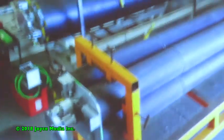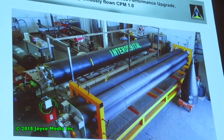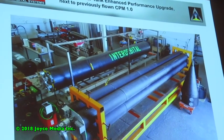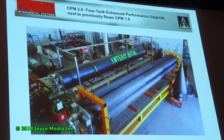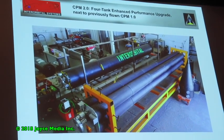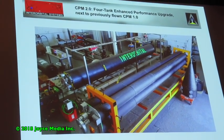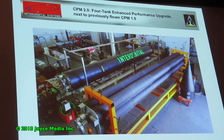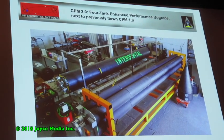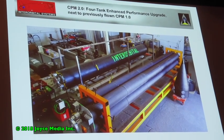Here's an example of two types of CPMs. You see the iteration of the one you saw flying is on the left with a new coat of black paint. But that single unit is more expensive to make than the one on the right, which is made of off-the-shelf tubing that is overwrapped with carbon. And actually, the four-tank version gives better performance than the original. So we reduce the cost and we improve the performance, which is always good.